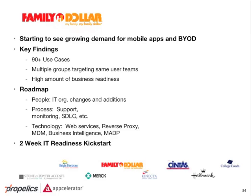On the technology side, there was a lot of work around reference architecture to support mobile, web services, and they quickly went down a journey right after this initial workshop on an MDM journey, as well as getting some of their core systems ready for mobile, and another journey to select a mobile cross-platform development tool.